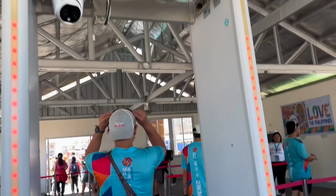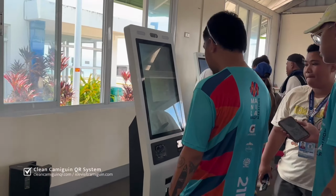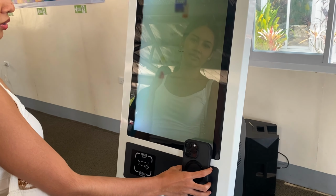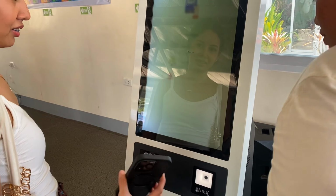We have arrived here at Port of Benoni. It will take like 1 hour to our accommodation. Take note, to enter Camiguin Island, you must register on the Clean Camiguin QR system. This is required for all travelers. They will scan your QR code as soon as you buy the ferry ticket, so make sure to do it before you go.